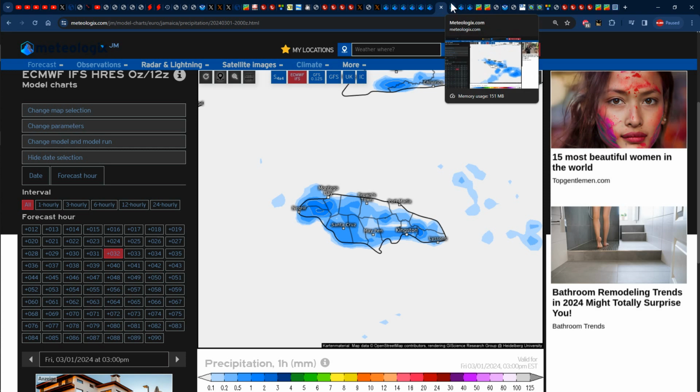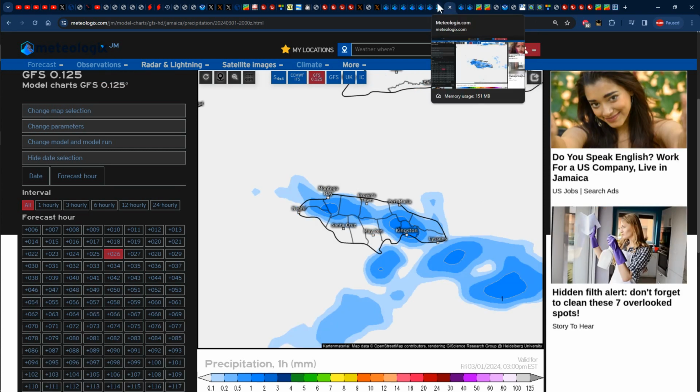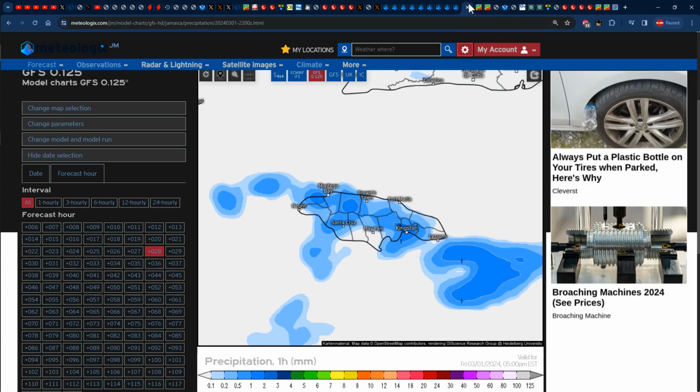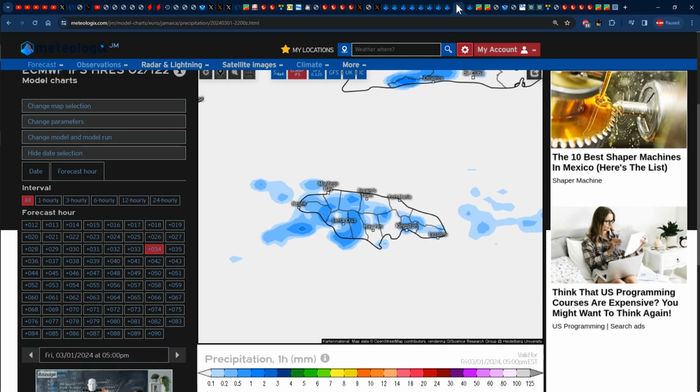And then by about 3 p.m., look at that. It's now eastern, central, and western parishes in Jamaica getting in on that rainfall. Then finally by 5 p.m., mainly central and western Jamaica getting in on the action. It's definitely going to be an interesting day in terms of rainfall.